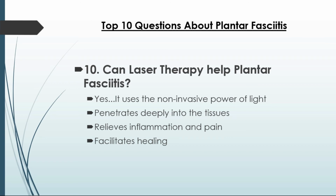So the last question that we get, can laser therapy help plantar fasciitis? And the answer is yes. Like I said, we're getting amazing results with it. It uses the non-invasive power of light to penetrate deep into the tissue, and it relieves inflammation and pain and gets you through that first phase of recovery, and it facilitates the healing. There's more information on our website about laser therapy.